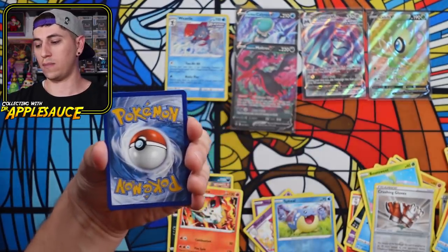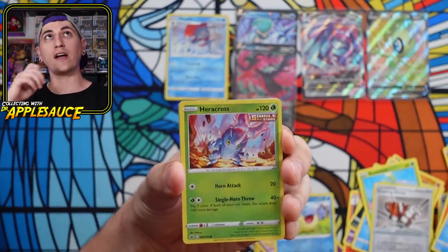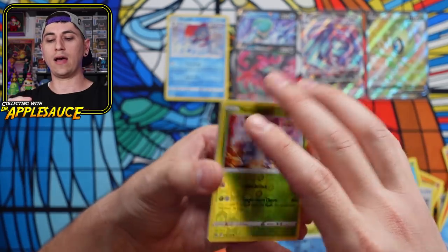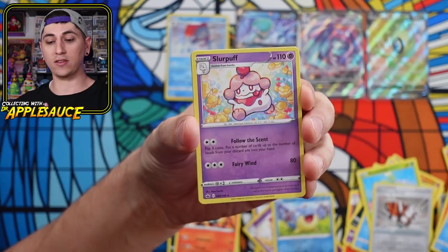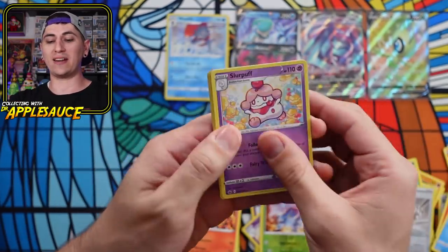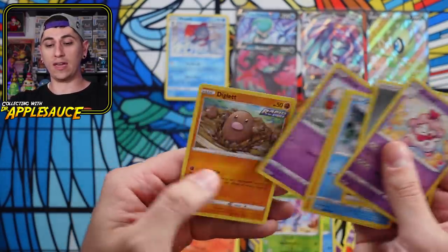Okay, so is the rare gonna be right here? So there's our Heracross. See that? That's weird. Did I mess that up or not? I don't know what to do. Let's just see what the hit is. Heracross reverse and a Slurpuff regular rare. I did one, two, three. I know I didn't mess it up that bad. Energy, Snorunt, Kubfu, Inkay, Diglett.